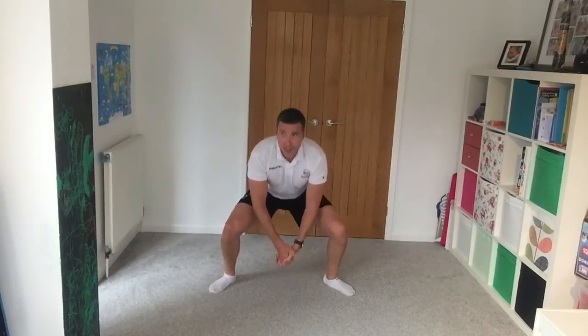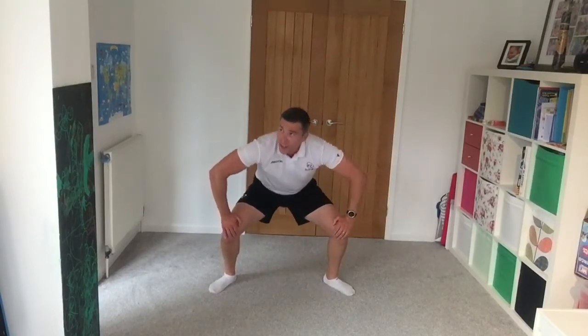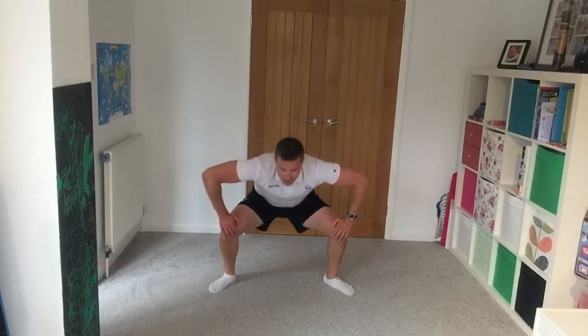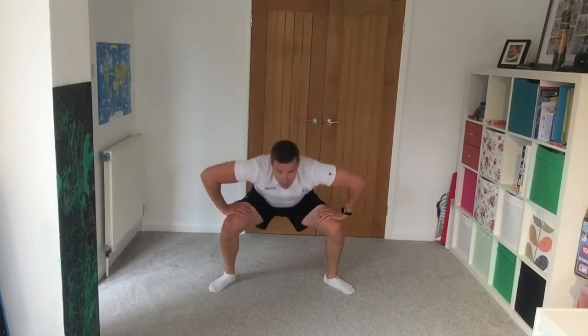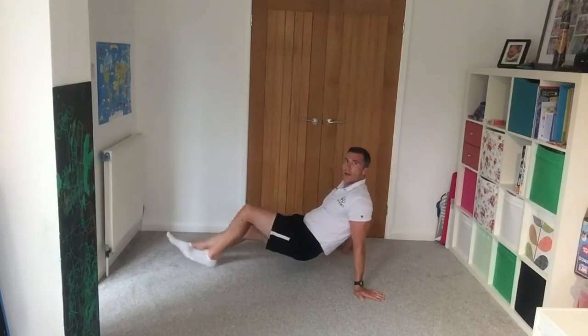Keep that burn on your legs. We've only got three more main exercises after this. Reverse mountain climbers after this one. 10 seconds, guys. Come on. Five, four, three, two, one. Reverse mountain climbers. Let's do it.